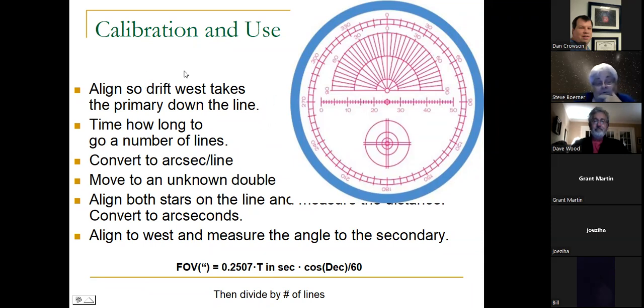So you calibrate it, and to do that, you turn it around in a circle until the drift west takes the primary straight down the line. Then you get a stopwatch and see how long it takes to go some distance. Have it coming in from this side. When it hits zero, you start the stopwatch. Go over here to 20. When it hits 20, you stop the stopwatch and see how long that took.